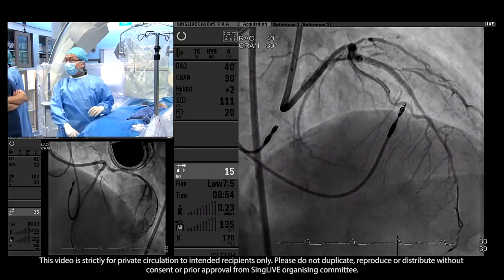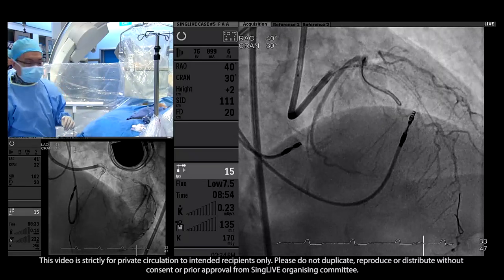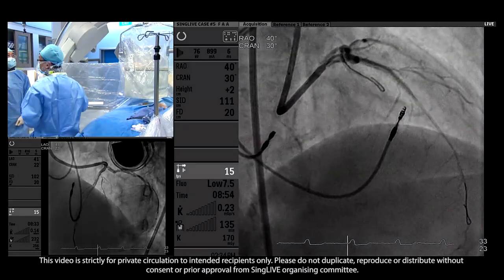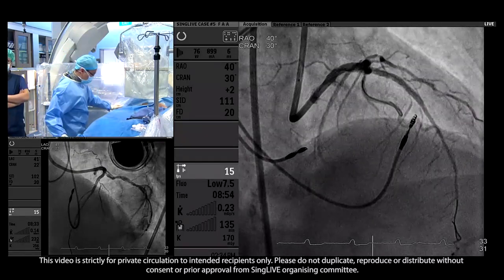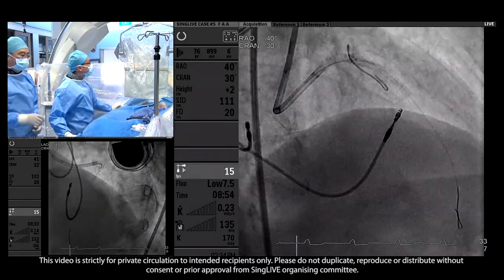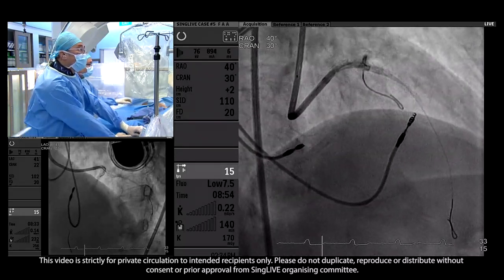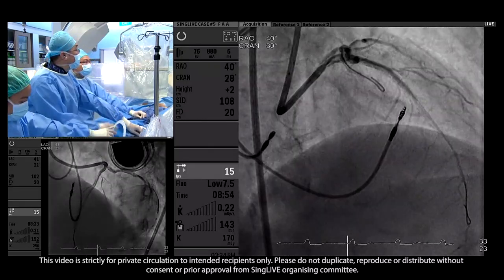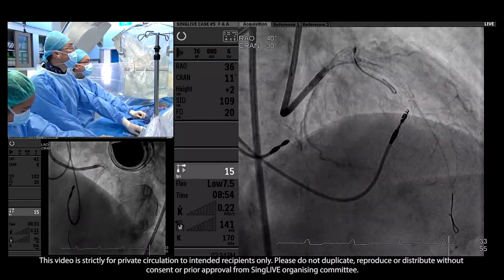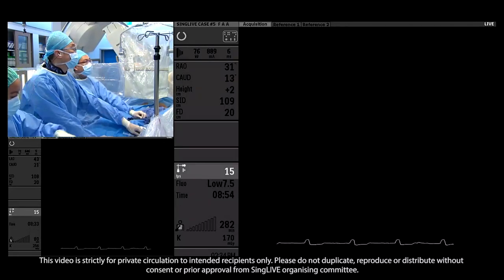Ready to go, sir? While we wait, let's do a caudal injection as well. Yeah, 410 open. Both caudal. We want to see what's happened to the circumflex. Actually, you got a hint from the cranial as well. Good.